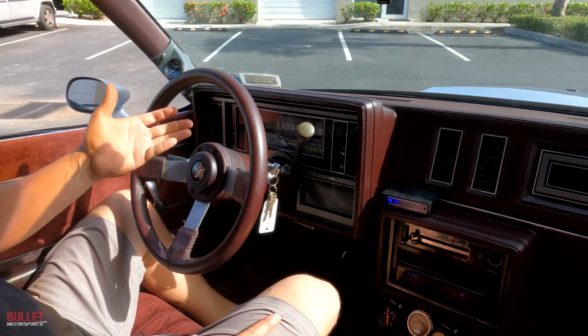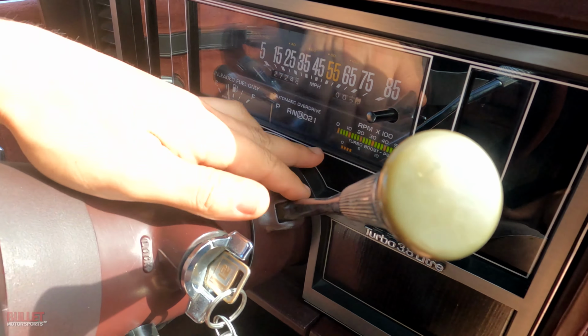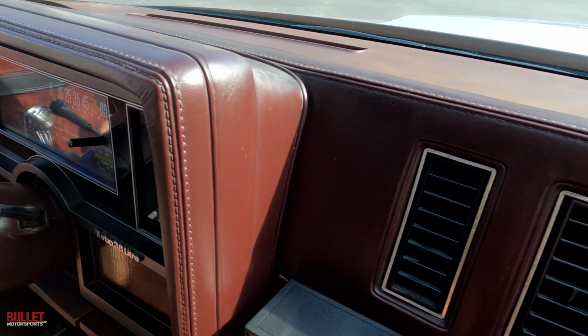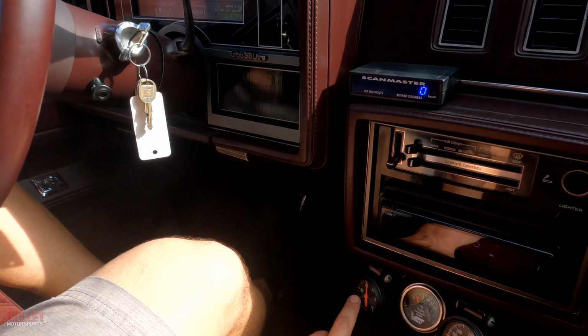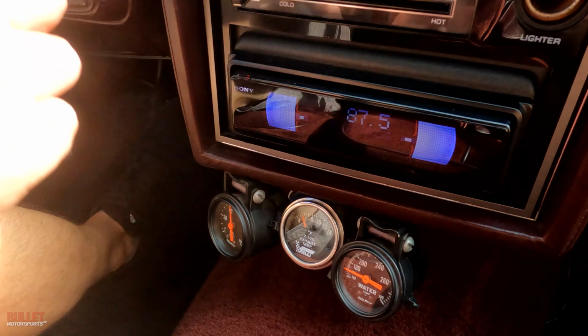So the dash is similar to a Grand National. The only difference is the selector. This one is maxed out right now. We're going 6,000 RPMs. That's just because it wants to go fast. Our turbo gauge works. We do have an aftermarket gauge right here. You have exhaust temperature, oil pressure, which is 50 pounds right now, and our water temperature is slowly rising.